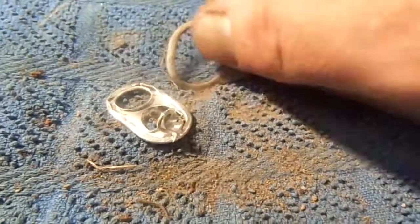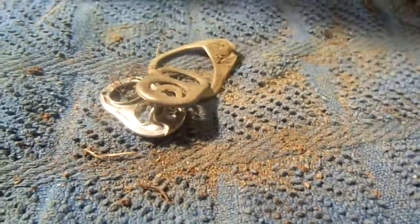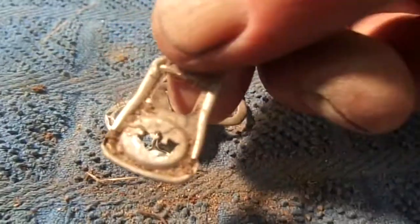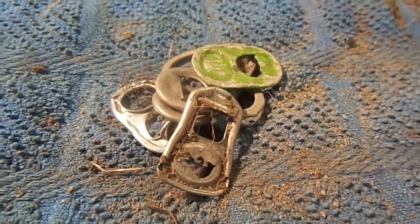Pull tab. Pull tab. Pull tab. What do we got here? Oh yeah, pull tab. Another pull tab. Sure, I'm going to pull the tab. At least that one has some color to it to break the monotony.